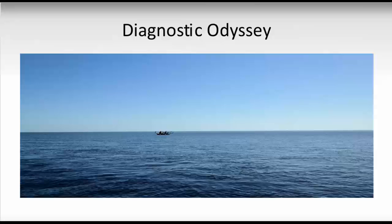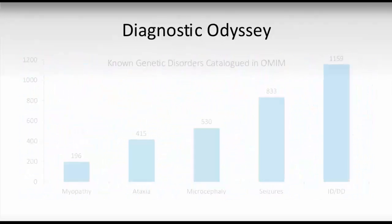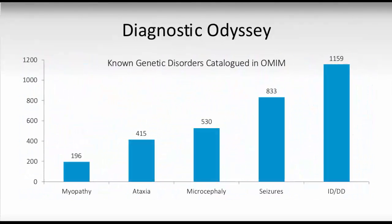One of the reasons why this odyssey can be so long is because of the vast number of genetic disorders there are, particularly with some of the phenotypes or clinical disorders we're talking about today. There's many, many hundreds or thousands of genetic diseases that can cause that. OMIM stands for the Online Mendelian Inheritance in Man, which is an online catalog of known genetic disorders.